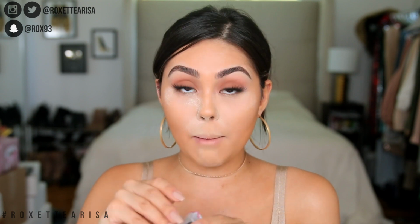So this is the InstaPop cheek brush. This is the one that both Sam and Nick were saying is amazing for contouring. So let's set that contour.